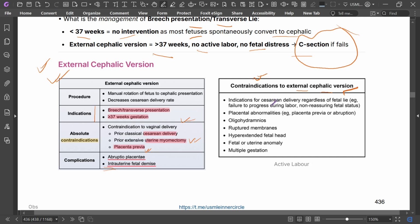Indications for cesarean delivery regardless of fetal lie: failure to progress during labor, non-reassuring fetus, and placental abnormality such as placenta previa or abruption. There may also be oligohydramnios, ruptured membranes, hyperextended fetal head, fetal or uterine anomaly, and multiple gestation in active labor.